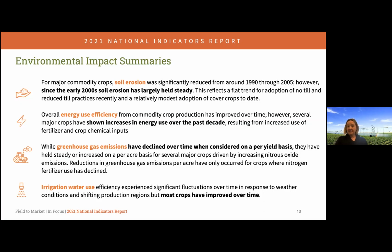There have been some increases in the efficiency of overall energy use in commodity crop production. But there have been some increases we've seen recently in energy use as a result of increasing use of inputs. The production has gotten better, right? The energy efficiency of the production facilities has improved, but we're still using a lot of inputs that are counteracting any gains that are made in the production efficiency of those inputs.